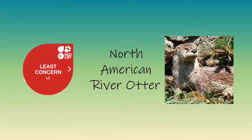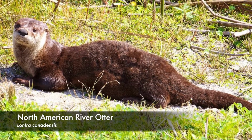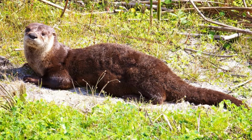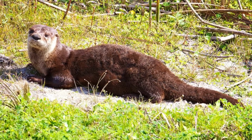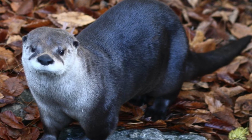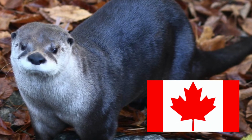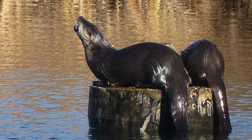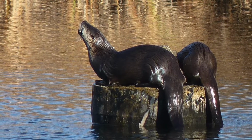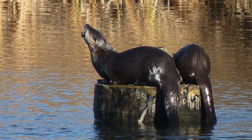First up is the North American River Otter. These guys are about 3 to 4 feet long, with their tail making up a third of their total length. They also weigh between 11 and 30 pounds. They are found throughout Canada and much of the US, which explains why they might also be known as Canadian Otters. Their home ranges can be as large as 30 square miles. However, a typical territory is only about 3 to 15 square miles.